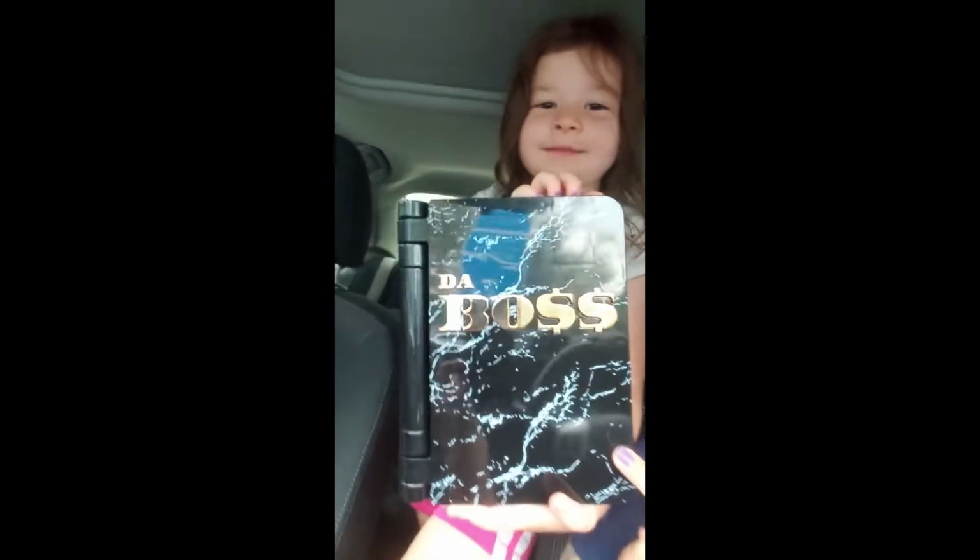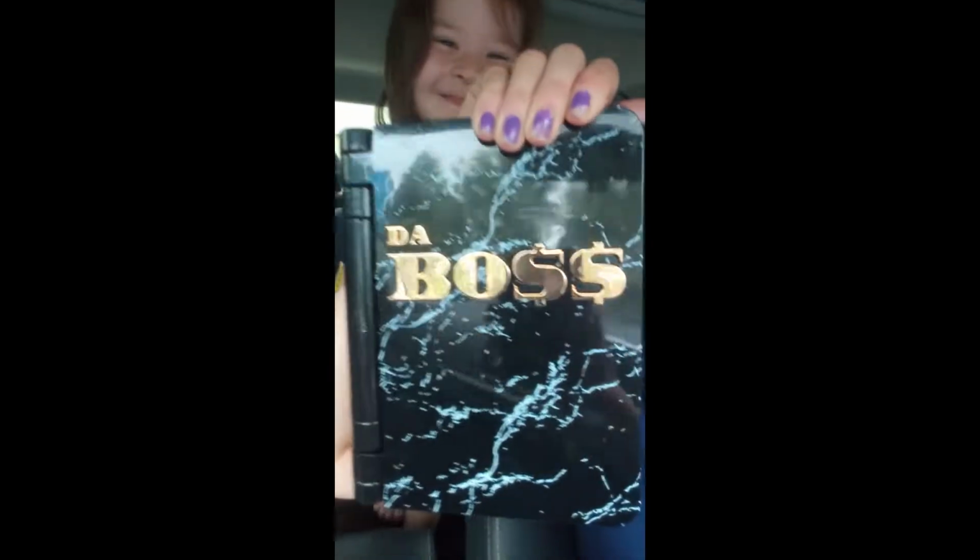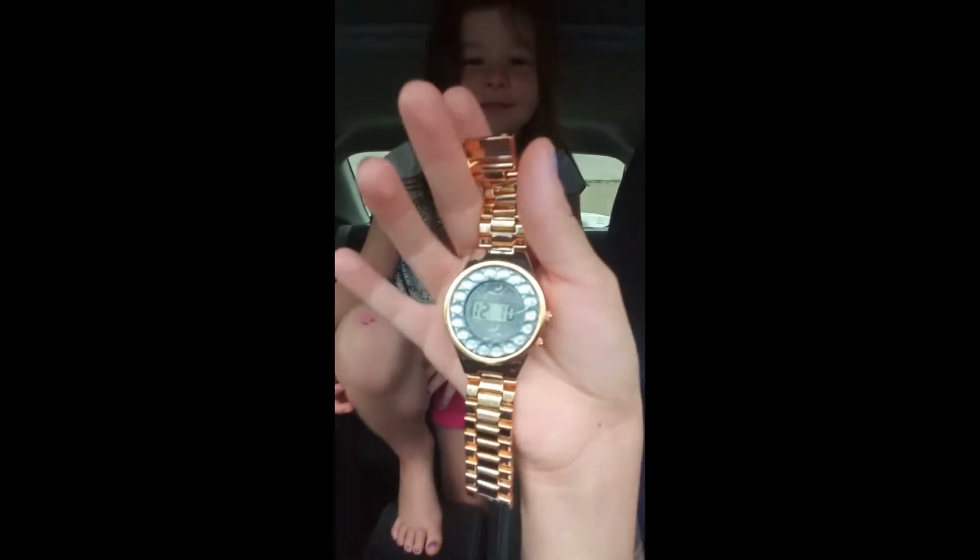Olivia got this new toy at Ollie's yesterday. It is an LOL diary, I guess it was called. And it says, here, let's see the front of it again. I turn it forward. So it says, "Da Boss." And it comes with a little watch. Did you bring the watch? Oh, yeah, you did. Hold on. Comes with this little girl watch.